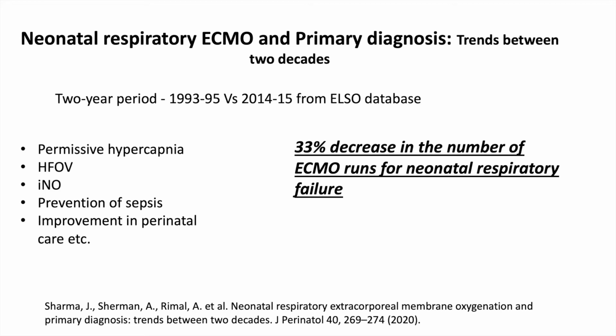Due to availability of better therapies such as permissive hypercapnia, high-frequency oscillatory ventilation, inhaled nitric oxide, and so on, there has been a decline in the number of patients with neonatal respiratory failure who require ECMO. This report, which compared the cohort of patients submitted to the ELSO database from 1993 to 95 as opposed to 2014 to 15, showed a 33% decrease in the number of ECMO runs for neonatal respiratory failure.